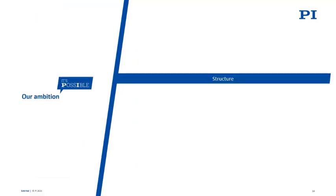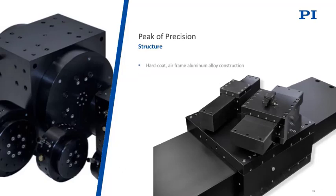Let's explore the materials the air bearing systems are made of, as well as their structures. One of the most common materials for manufacturing air bearing systems is a hard coat airframe aluminum alloy. A hard coat typically implies that the aluminum surface has undergone a treatment process to make it exceptionally durable and resistant to wear and corrosion. The coating enhances the robustness of the material and makes it ideal for demanding environments.